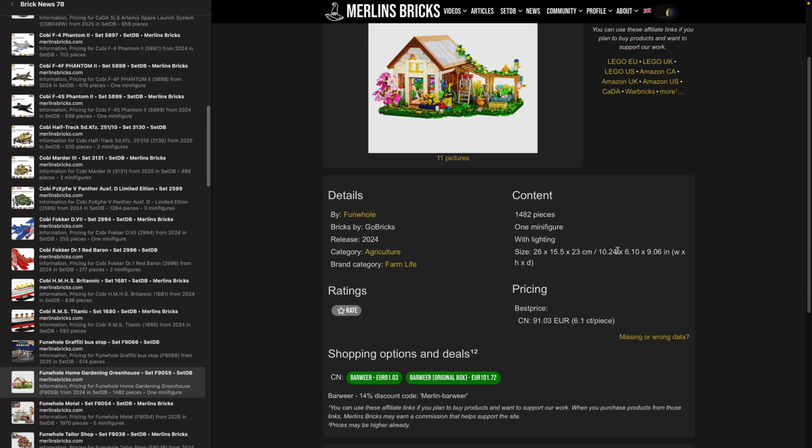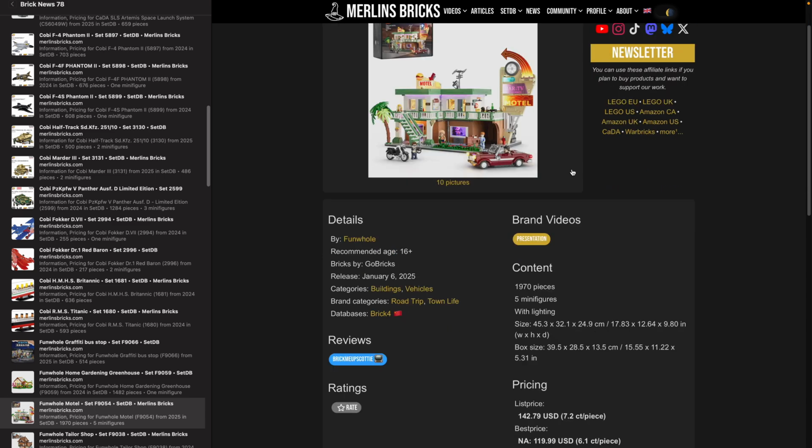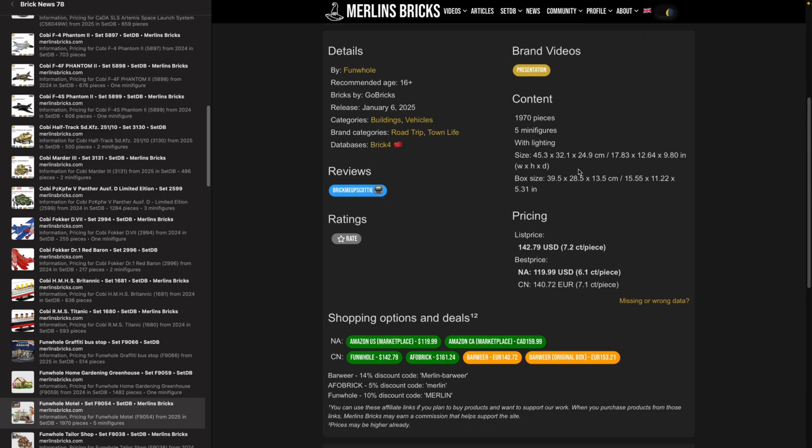Anyhow, 9059, you can already buy this for around $91 over in China. And here we now have this situation, and this, of course, is what I meant. These are now the official pictures from Fanhole themselves for the motel, in this case, 9054, 1,970 pieces, 5 minifigs, and of course, lighting included.